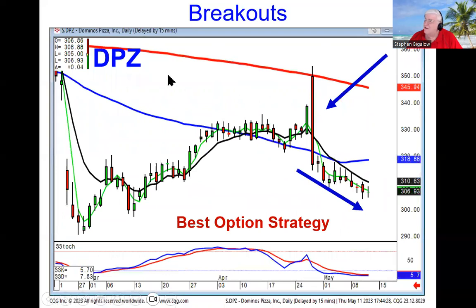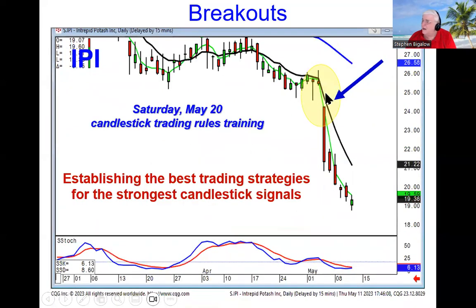Same thing on the downside, as we saw in Domino's. That big bearish engulfing signal after their earnings usually implies this type of price move. And when you have that type of price move, that is where you can put on your best option strategies to take advantage of that downtrend. So anytime we see a potential sell signal, like a bearish best friend, this is the expectation of the price move.